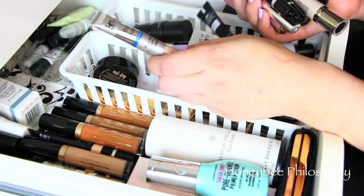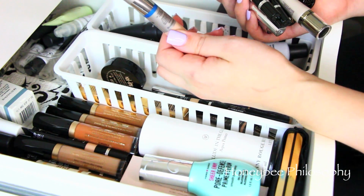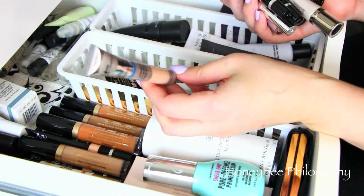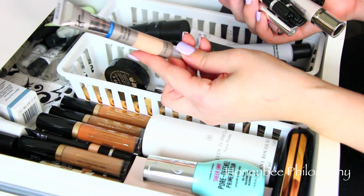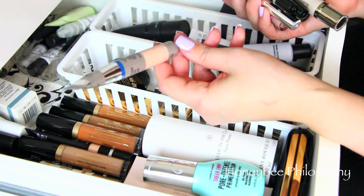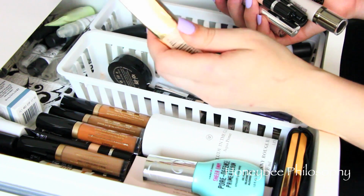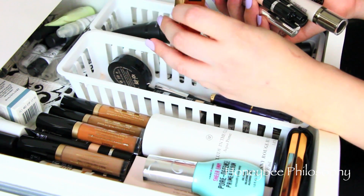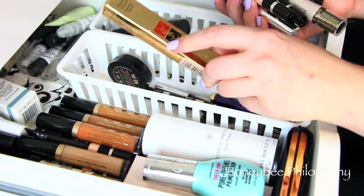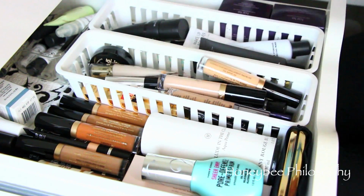I have an It Cosmetics Bye Bye Under Eye Full Coverage Concealer in Neutral Medium. I'm going to give this away. It's not even open yet. I don't like how thick this concealer is, and it's too shiny. You have to set it. So that goes bye-bye. And I also have a Touche Eclat Radiant Touch Concealer in shade 1. I love this. Keeping that. All right, so I did declutter a couple there.